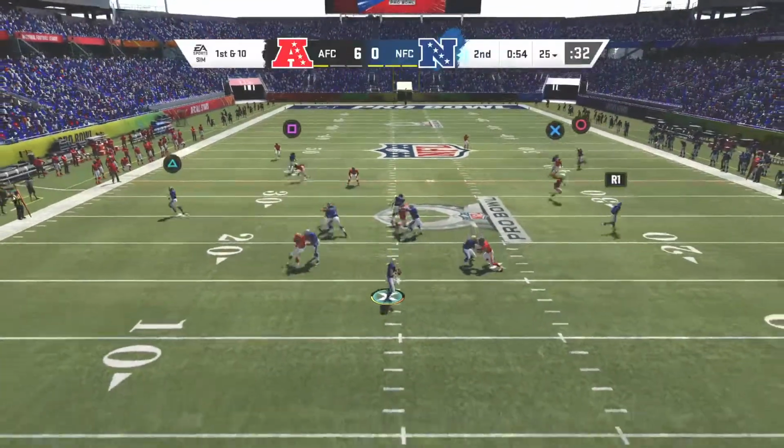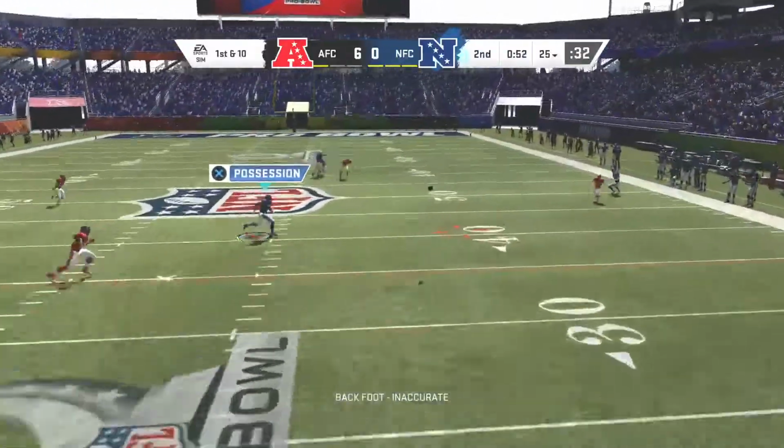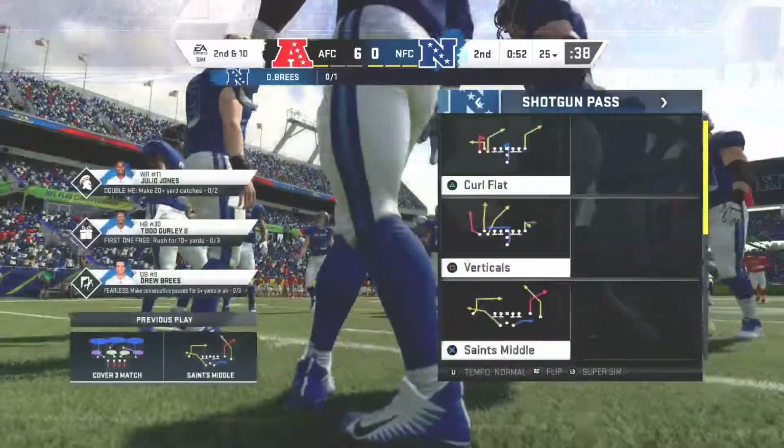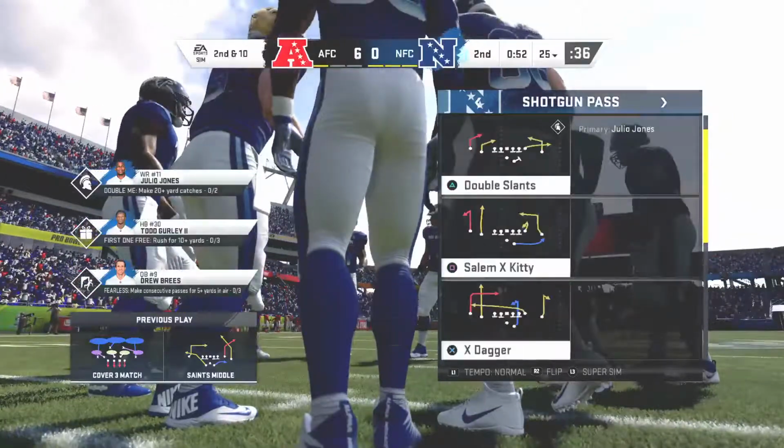First throw now for the backup, Brees. And incomplete. He was looking for Julio Jones, his Pro Bowl receiver, and that'll bring up second down.